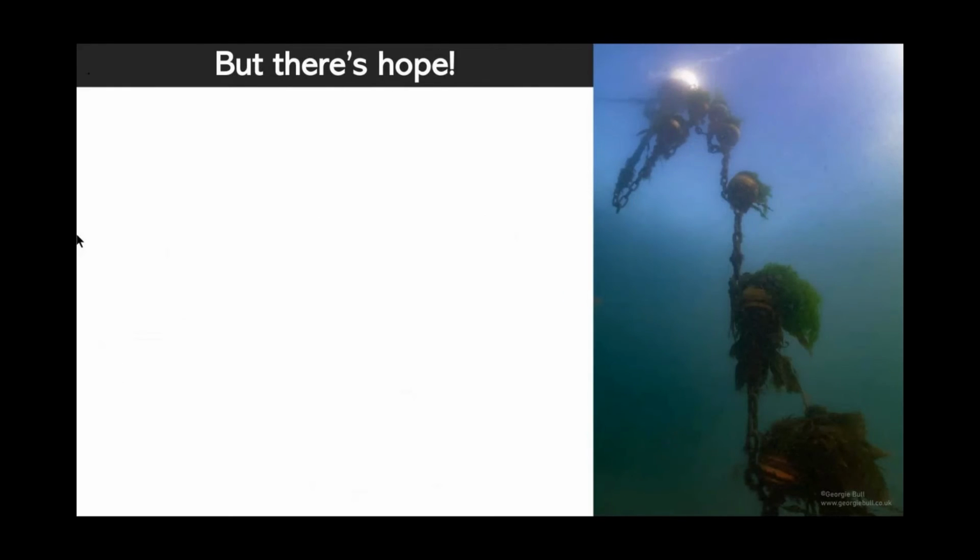But there is hope again. These eco moorings are starting to be tested and hopefully utilised more widely on the south coast. This is one I took in Corsand Bay, just over from Plymouth, and it's a very simple idea, but it's a brilliant one. Basically using a collection of buoys along the chain just to stop that manual scraping along the seabed.